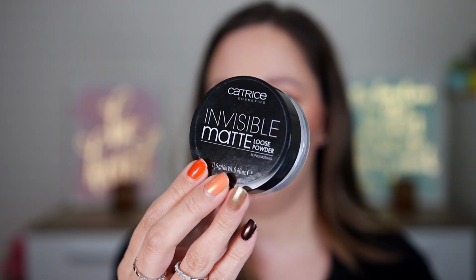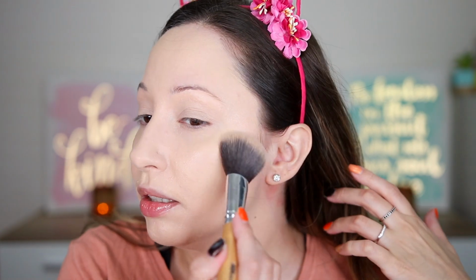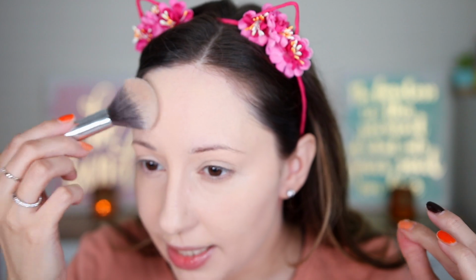To set the face products, I'm gonna use the Invisible Matte Loose Powder by Catrice Cosmetics. This is one of the latest powders that they have released, and also one of my new favorite drugstore powders. This powder gives a soft matte finish. It's not a drying product. Also, I like that it gives a blurring effect, especially on camera.